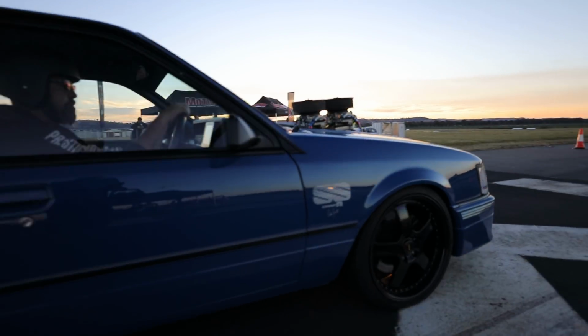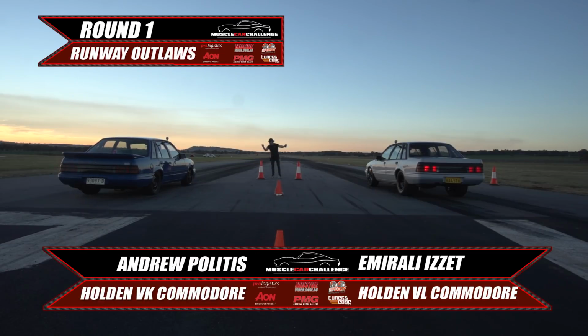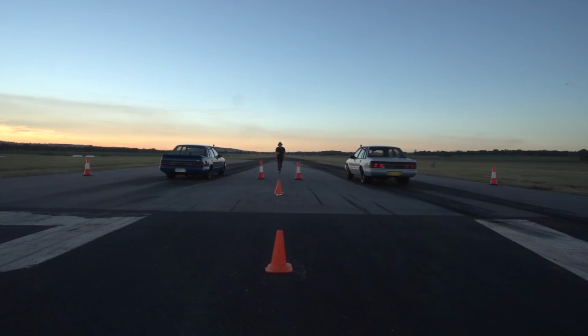With plenty of practice under their belt, it was time to get the Runway Outlaws shootout underway. Our first pairing in Runway Outlaws, Andrew in the VK up against Emirali in the VL Commodore, both blown, but the VL has an LSA under the hood, so different style of car.